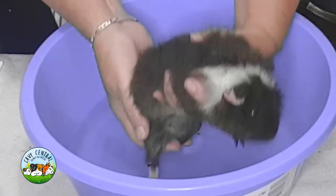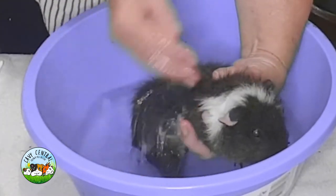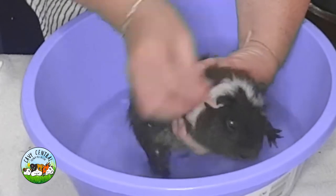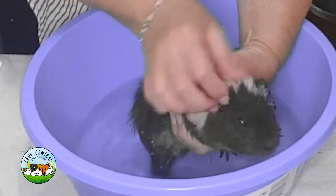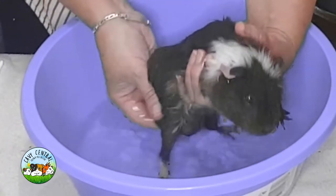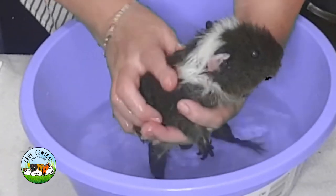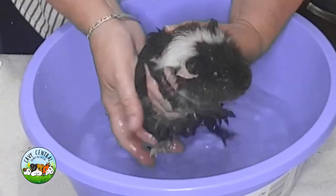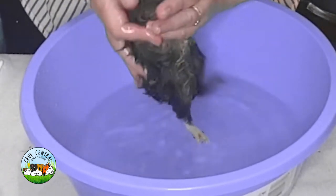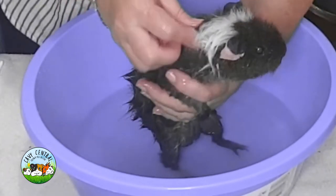Okay, nice, warm, comfortable water. And I'm just going to lightly get his fur damp, which he's quite used to this now, which is good. I'm just going to lift him all the way down. Oh, he wanted to hop out. Sorry, little guy. I don't want to be splashed. It's okay. It's all right. I'm just feeling around for little hard bits.